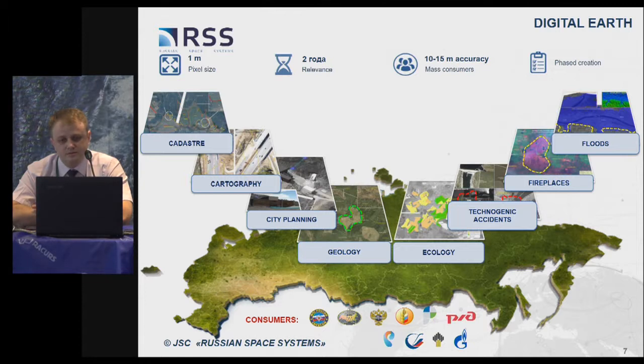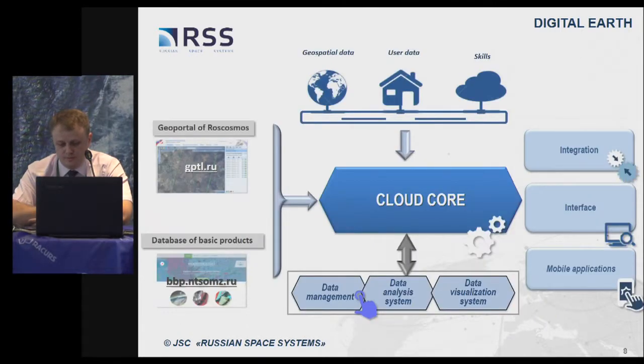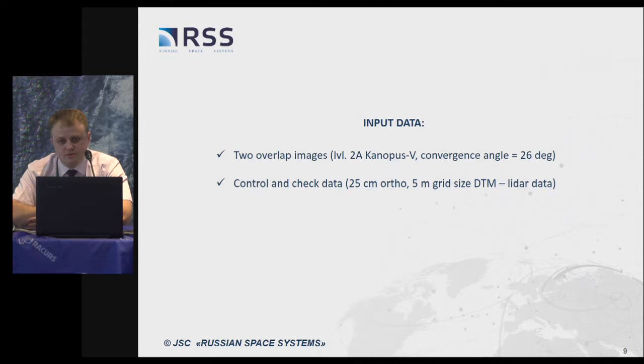Of course, this program relies on images from space primarily. The quality of data will affect the end product. It will affect processing quality. So I'd like to tell you about geometric properties of images from Kanopus-V. Many of you know that there is very specific imaging equipment used by Kanopus-V, and the level of processing that any consumer can use for further processing is first level.